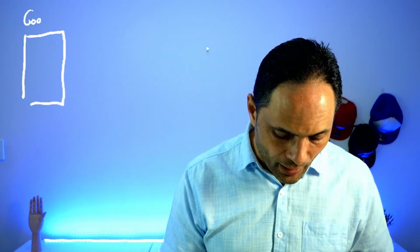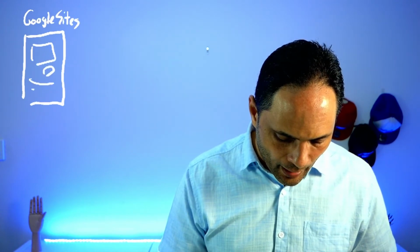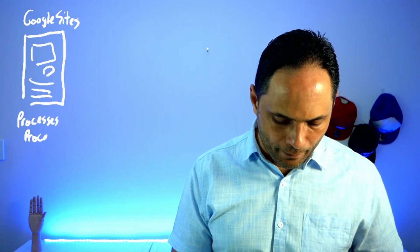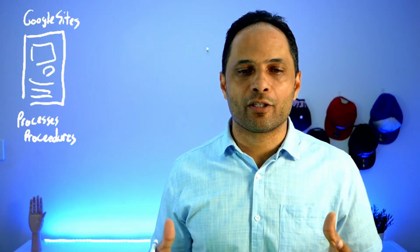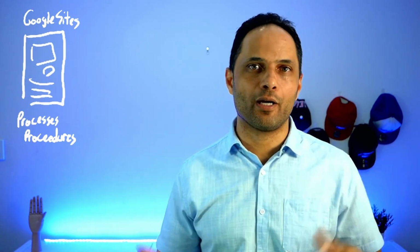The first one is Google Sites. And Google Sites is basically an app that you get with G Suite or Google Workplace, whatever it's called now. And it's part of the solution. And that's where I document all my processes and procedures. So the processes and procedures are found there. And that's the reference point. The reason I use it, it has a great search. So if someone needs to know an answer, they can go to Google site, they search, and it's like Google search, right? They can find almost anything.